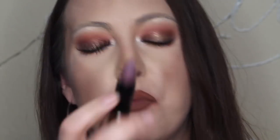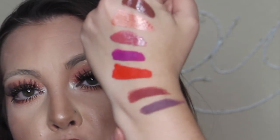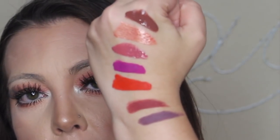And then I'll do one more. Let's do the Dusty Mauve shade, a really beautiful purpley mauve. That's exactly what it is, and it's really beautiful to wear in the fall. It's this guy right here at the end. So the matte lipsticks are phenomenal. I really love them. I would choose these over the liquid lipsticks any day, just because the formula is a ton better.